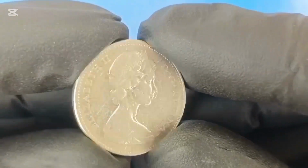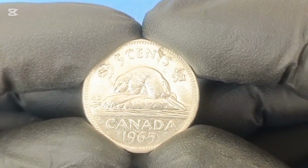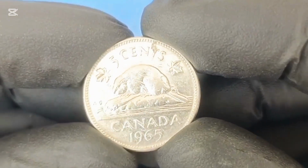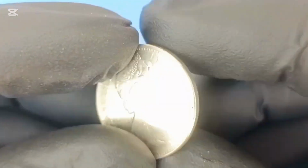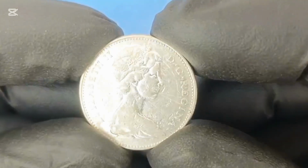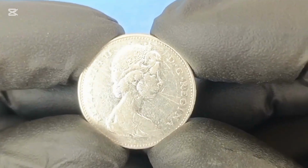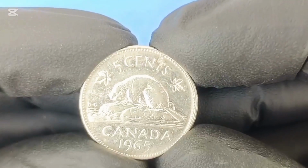On the reverse, the coin features a beaver, a national symbol of Canada, sitting on a rock. This was a design that had been used on Canadian 5-cent coins for several decades by 1965, symbolizing the country's fur trade heritage. The beaver is surrounded by the inscription, Canada 5 cents, indicating the coin's denomination and country of origin.